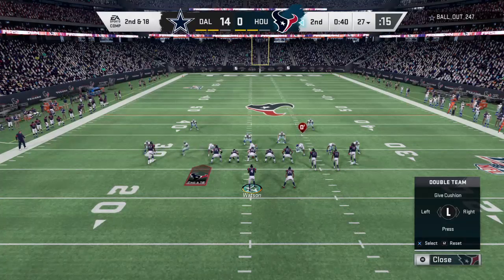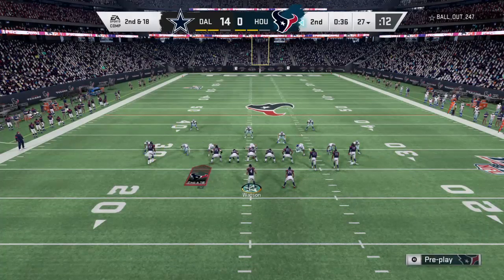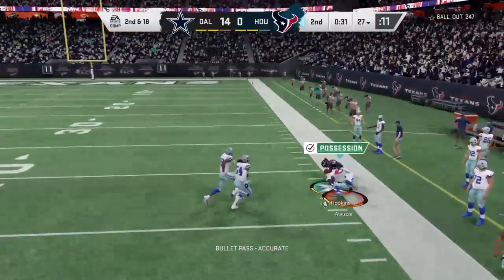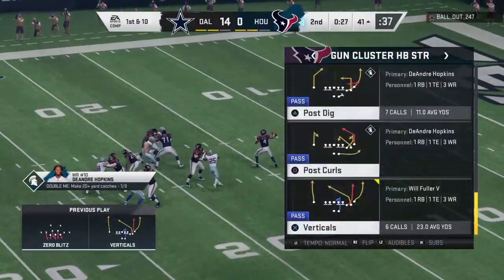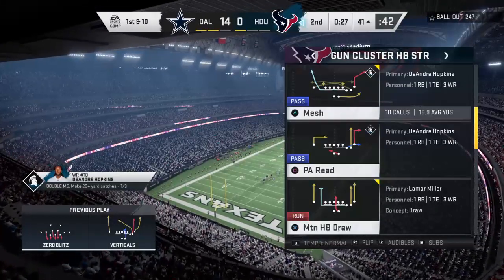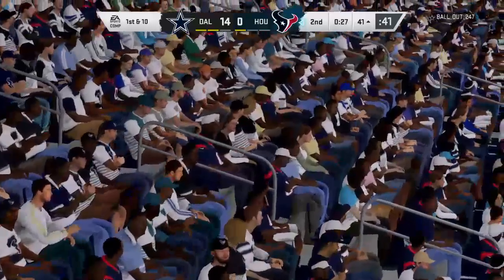He's coming. We got a double-up. And no time now to try again after the sack. Watson. It's complete to Hopkins. And he'll have it past midfield, almost to the 40, before being taken down. Now the Texans will use one of their 2 remaining timeouts as they'll stop it with 27 seconds remaining here in the second quarter.